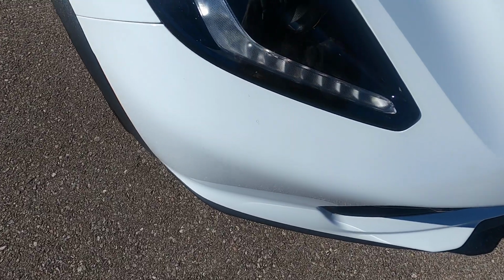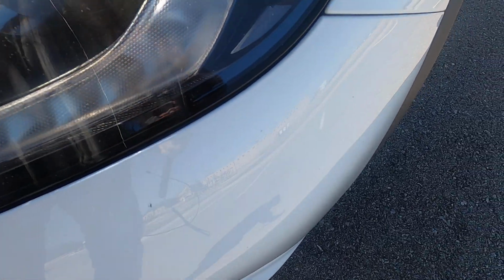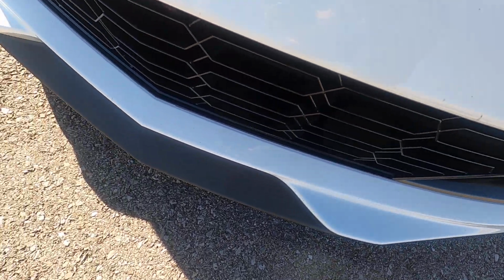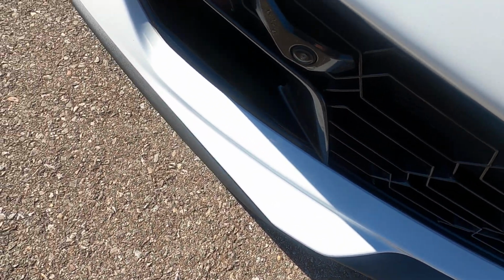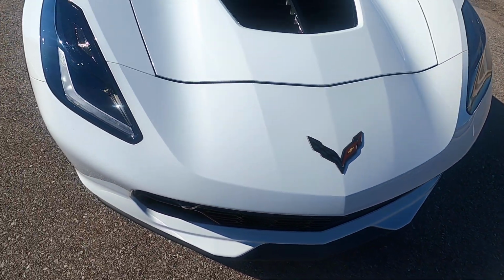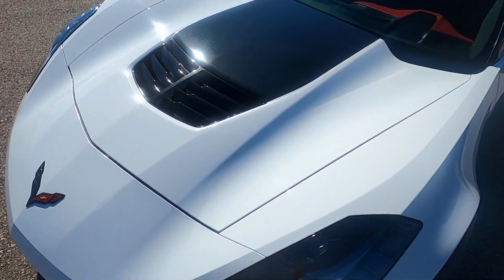On the front end here, it does have a couple rock chips and blemishes. Not very many, but there are a few, kind of just scattered around the front. Some there and there. Mostly under the headlight area and then down on the lower front lip. It does have two front parking cameras, which definitely come in handy with a car that has a front end this long.